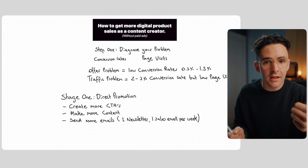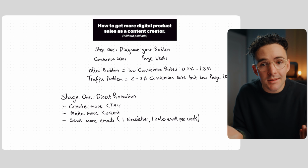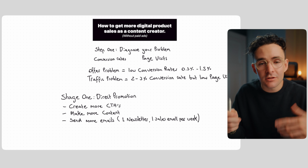Whether that be a value-based email that has a strong segue into the sell, whether that be a sales email that's just a creative ad for what you're selling, whether that be an email with a really strong hook that then drives people to be interested in the sale.